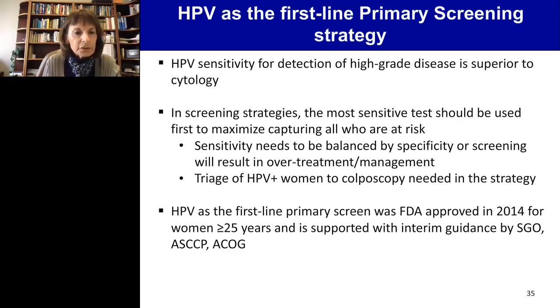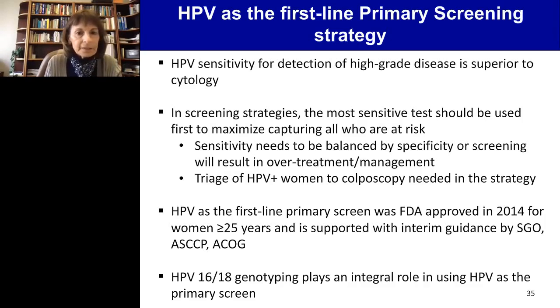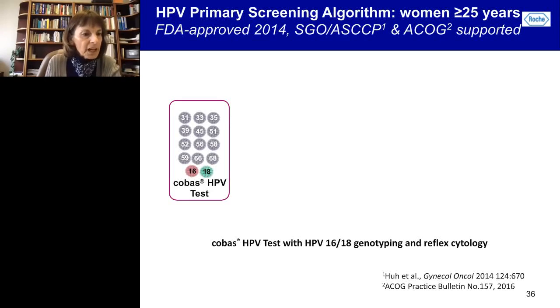So I'd like to review how we came to develop a balanced strategy, one that received FDA approval and is supported by several professional societies. And you'll see how HPV 16/18 genotyping plays an integral role in this strategy. This build slide will show the FDA-approved algorithm for HPV primary screening using the Cobas HPV test. Let's walk through it and see how we were able to use 16/18 genotyping to help provide the balance of sensitivity and specificity that we needed.